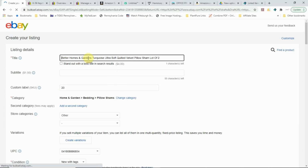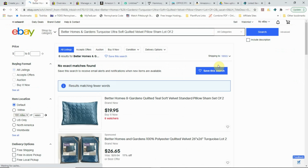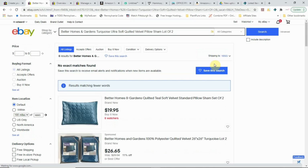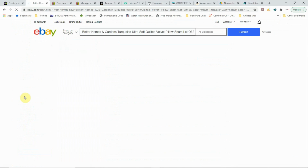So here's what I do. Once I open the draft, I go ahead and double check their titles to see if I like it, because honestly, sometimes I don't like the results that come up with their titles. So all right, here's what we got. You got 3 things coming up that pretty much have the same title. Let's see what the solds look like, if there are any.